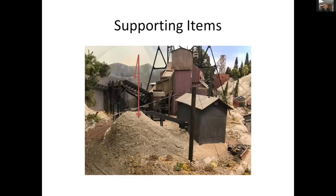Mines have waste piles. Here's 2 small waste piles that kind of give the idea of what's going on. The lower one there is a 3D. It's part of the layout. The one in the back is painted on the backdrop. Giant waste piles would be typical.